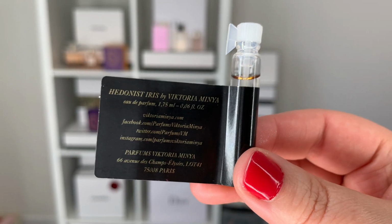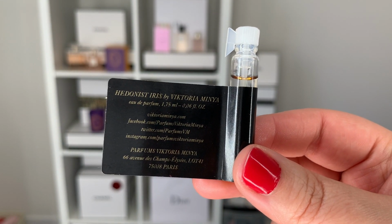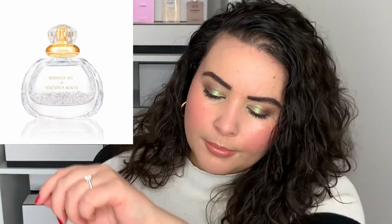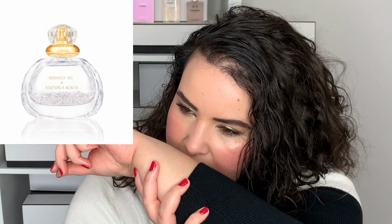And then we have Hedonist Iris. I think this is maybe the softer one. You definitely get lots of iris. It's a white floral. I think there's more powder, like the powdery notes are a bit more at the top. This one's a bit more woody, a bit more musky. It's definitely the more subtle one. It's more of that white floral, kind of more mysterious scent. I think this one's more of an office perfume. It's not so overpowering, like, hello everyone, look at me kind of fragrance. But it's really lovely either way.